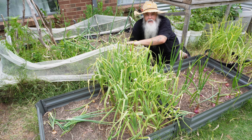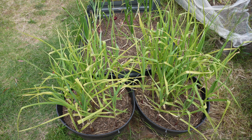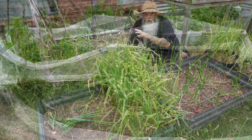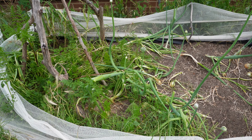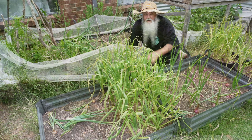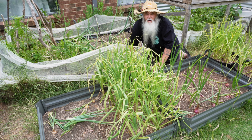As you can see, the garlic's getting close to harvest. I've got it here, as well as a couple of pots just at the end here on my left. The carrots on the end there were from when last year I just let them go to seed, and I just gave them a shake and let the seed go wherever it went, and whatever popped up, I've done quite well from that. Cannot complain at all.